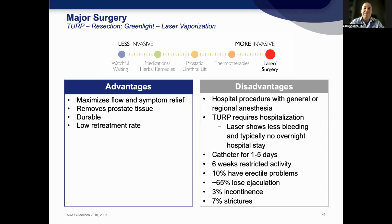As you move to major surgery, I want to clarify, and I should qualify, that major does not mean that we're making an incision, does not mean that you are going to have a major recovery. It just means that you're doing something in the hospital under general anesthesia. That's why major. So the advantage here is that it really does maximize the flow and the symptom relief.